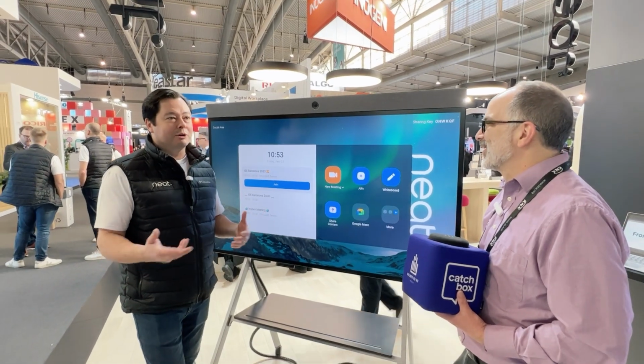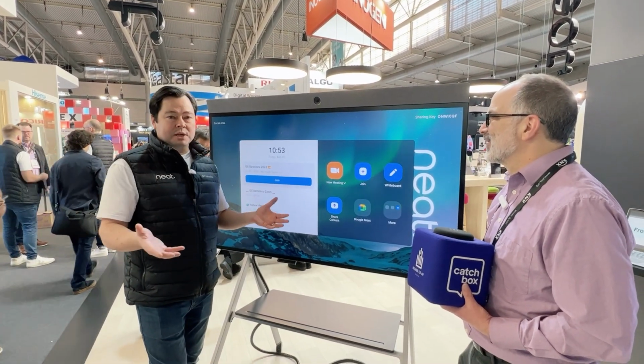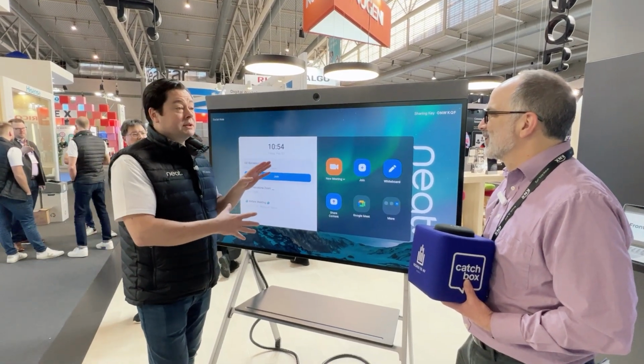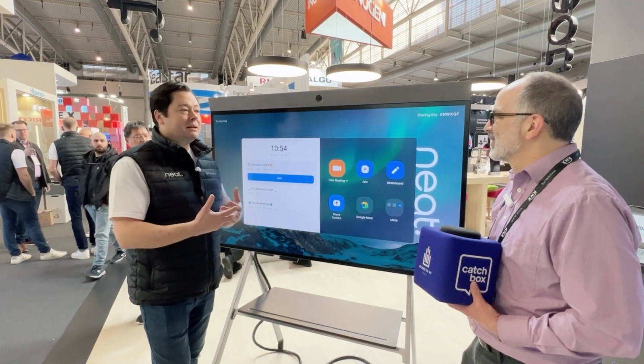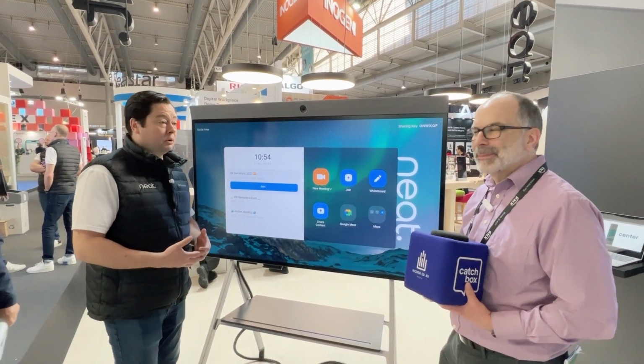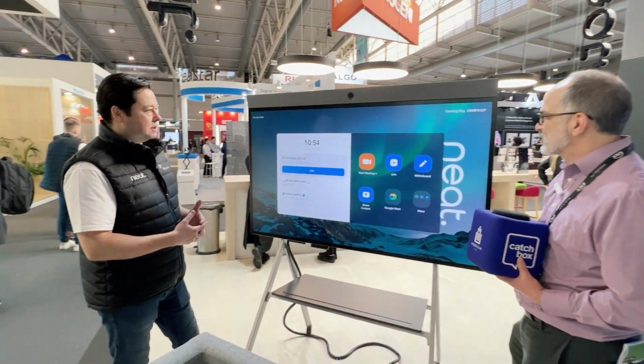Like we like to compare ourselves sometimes to Sonos, right? Take it out, you tap a couple of times on an app and you're listening to music. Very, very similar to how you set one of these up. So there's not a lot of specialized knowledge that you need to get these going. So it makes deploying them at scale very simple. So that's kind of the first part. It starts with that out-of-box experience.